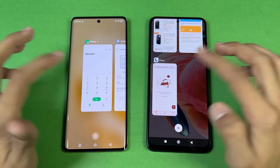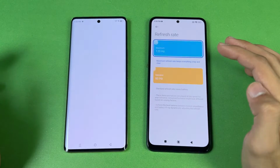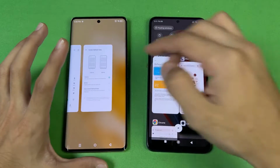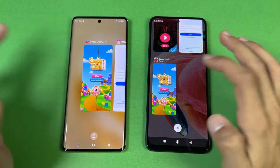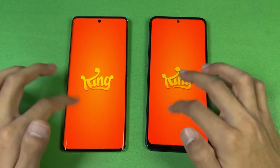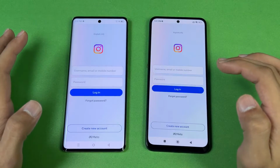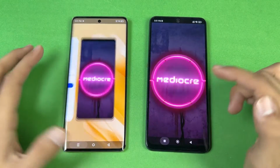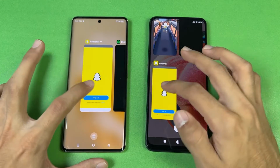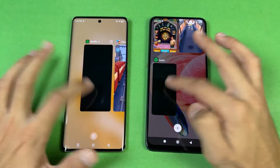Now let's start off with the phone dialer, that is a refresh. Settings, still there. Amazon Shopping, and that is still there. Candy Crush Saga, that is a refresh. Instagram, seems like an in-app refresh. Pinterest, and that is a refresh. RAM management is not really good on both phones. Both phones perform exactly the same. It is an in-app refresh I think.